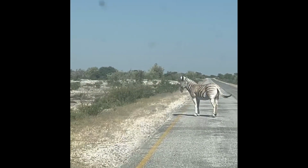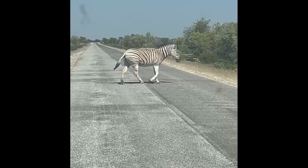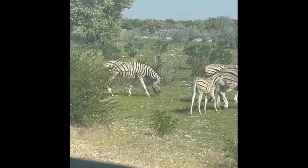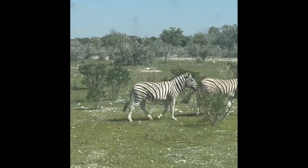Just before we left the Etosha gates, we encountered a bit of a zebra crossing. You could say the same zebras that were there to welcome us to the park are the same zebras that were there to see us off.